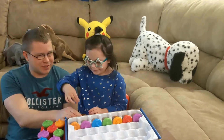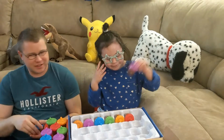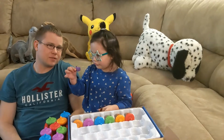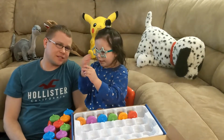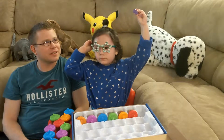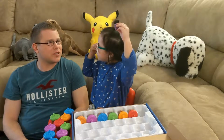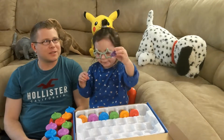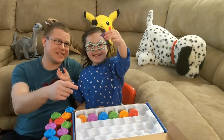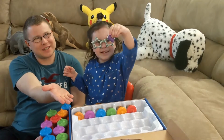Okay, next one is T. Oh, it's a choo-choo. A train. Show everybody. That's a cool looking train. Show everybody the train. It's upside down. Let's sit down like this. Nobody can see it. Your hand's blocking. Go like this, and then down here like this.